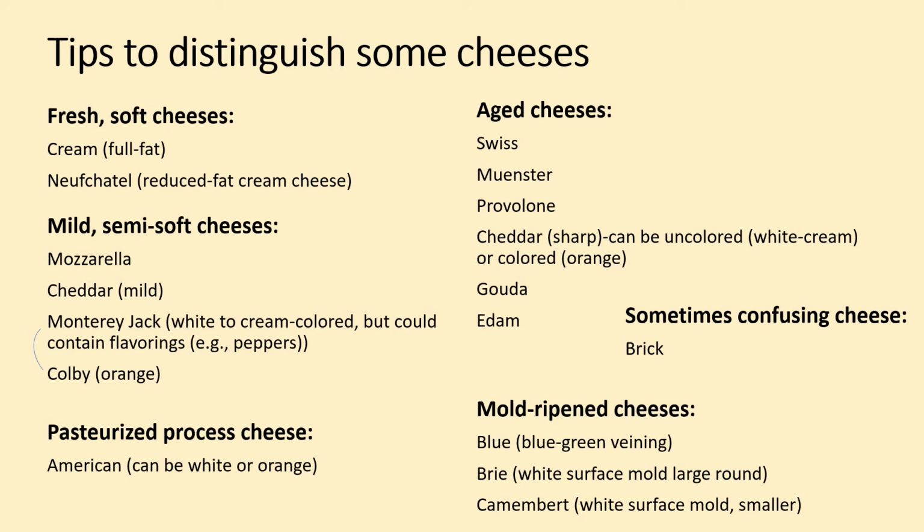So on this slide, I'm showing that Monterey Jack and Colby are essentially pretty much the same cheese, but the big difference is the color. So we'll talk more about that separately. And then mozzarella and provolone are very, very similar as well. I'll talk about what distinguishes those. And then the mild cheddar and sharp cheddar, and I'll talk about what distinguishes those. I hope this helps.